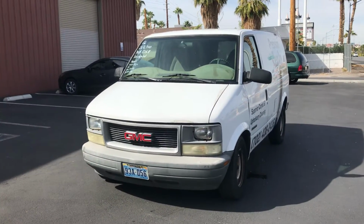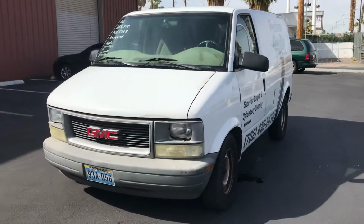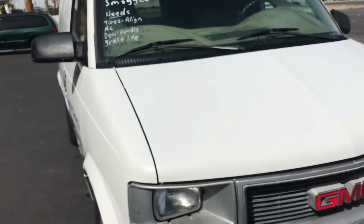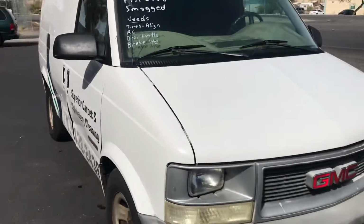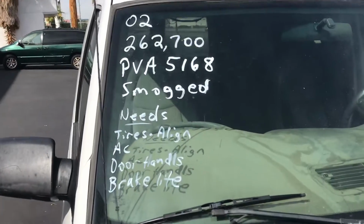Hey everyone, up for auction we have a 2002 GMC Safari cargo van, and I'm gonna do a quick walk around just to show the overall condition. This is gonna be a great work van for somebody. As you can see, it was used, it looks like, for carpet cleaning or upholstery. But you can pull those decals off, put your business name on there, and you're ready to go.